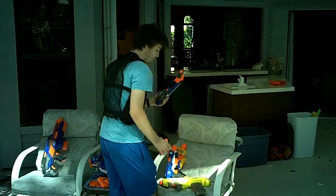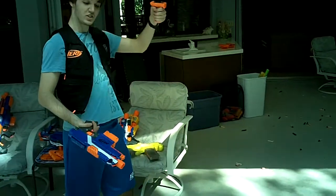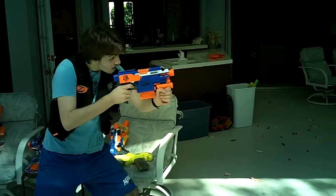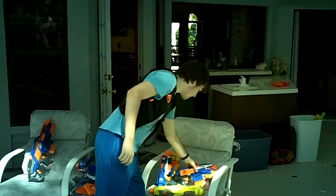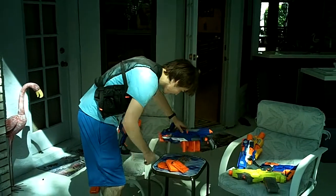Next, we have the Strike, which looks sort of like a Mac 10, but this has an optional forward grip. I like the forward grip on it personally. You can also stick a barrel and a stock on it. Pull down the trigger, aim, and just pull the trigger. It's very simple. Semi-auto, very powerful. I highly recommend it.